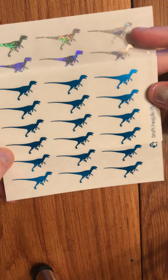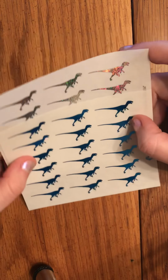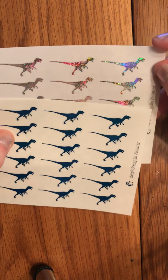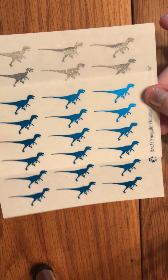I did get them on clear foil. They are available on the matte white paper as well. On the clear foil. Okay, Katie, it's light. These are available on the clear sticker paper and the matte white sticker paper.